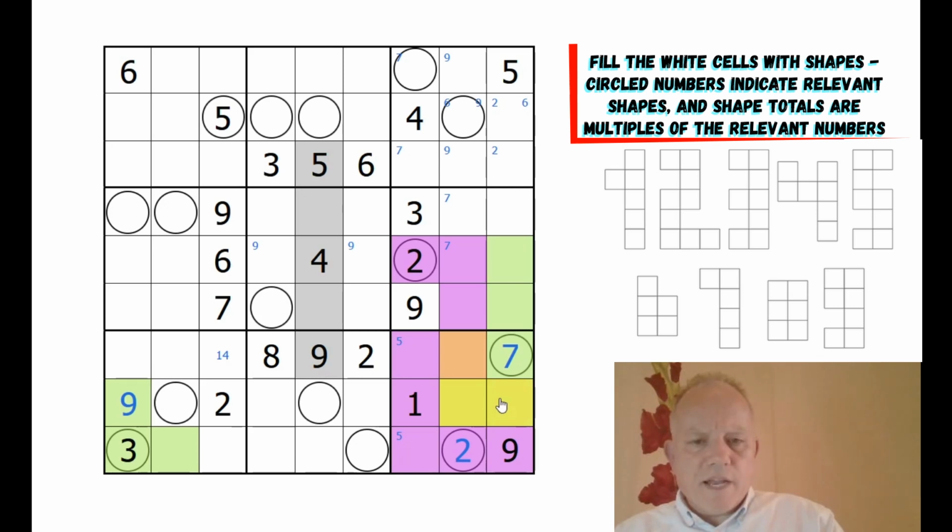5, 4 and 3 have to be locked into here. 7, 2, 9, 8, 1, 3, 4. So this is 5 or 6, which is not very helpful. Oh, 7 there and 7 here. So 7 is limited to those two.